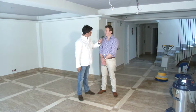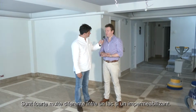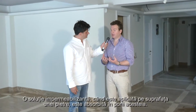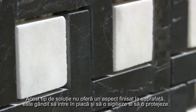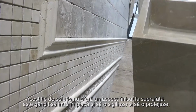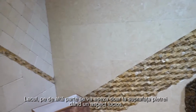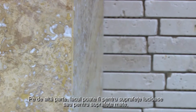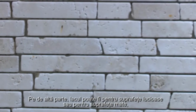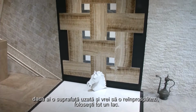Yes, the main difference between an impregnating sealer and a lacquer or a film forming sealer is that an impregnating sealer, when it's applied, absorbs into the open pores of the stone, and you don't actually apply it to the point where it creates a finish on the surface. It's designed to sit just below the surface and offer protection. A lacquer or a film forming sealer is one that you put on the surface, and that does actually alter the character. So it'll either be a satin finish or a gloss finish, and if you have a dull surface and you want to give it a sheen, that's when you would use a lacquer.